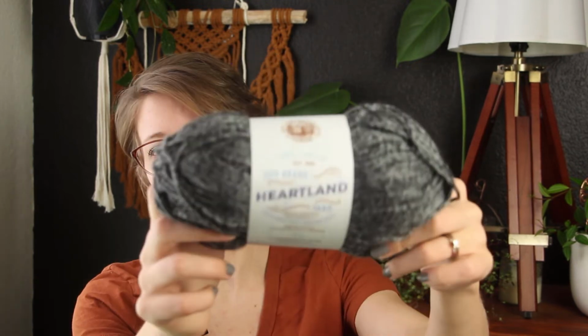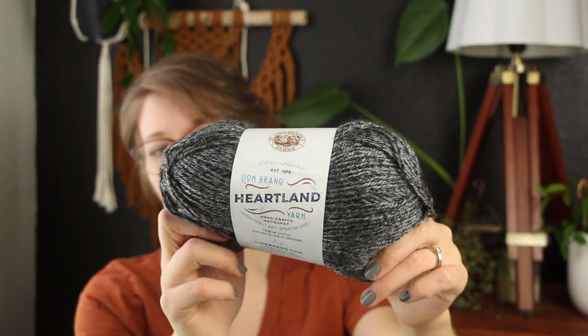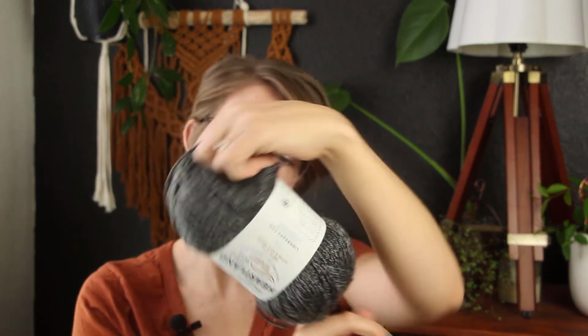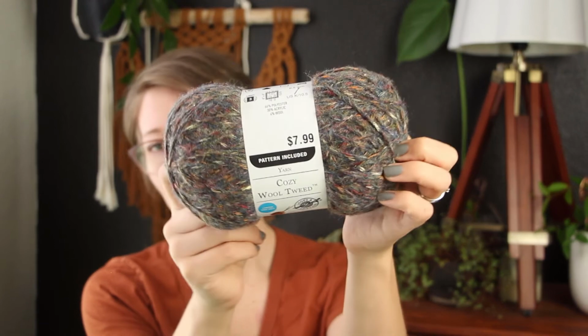He bought me some yarn as well for Christmas. He bought me two skeins or balls of this Lion Brand Heartland in a very nice gray. I've never used this before. This is 100% acrylic, but it's soft and very nice. These two yarns I might knit into either a baby sweater, since I've got some friends having babies, or maybe a baby blanket. I feel like it'd make a really good blanket. Super soft and squishy. This one is Great Smoky Mountains. Really nice.